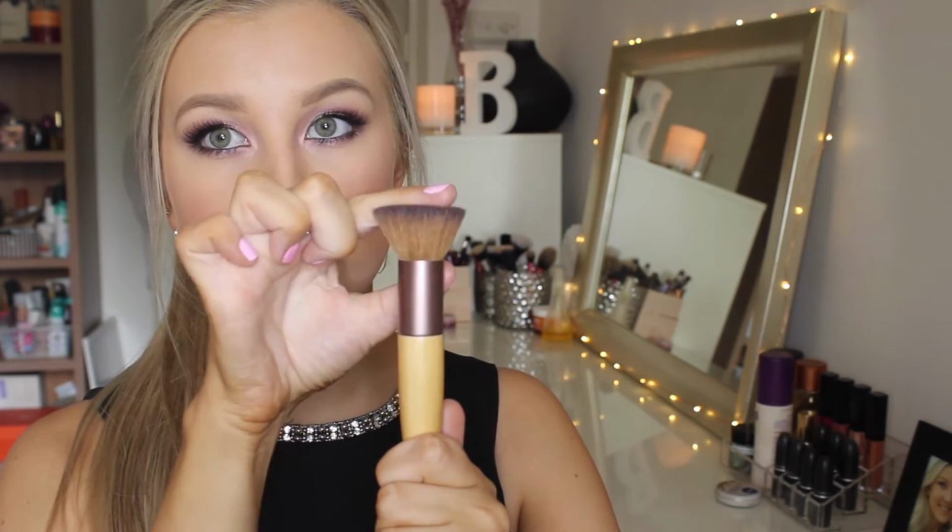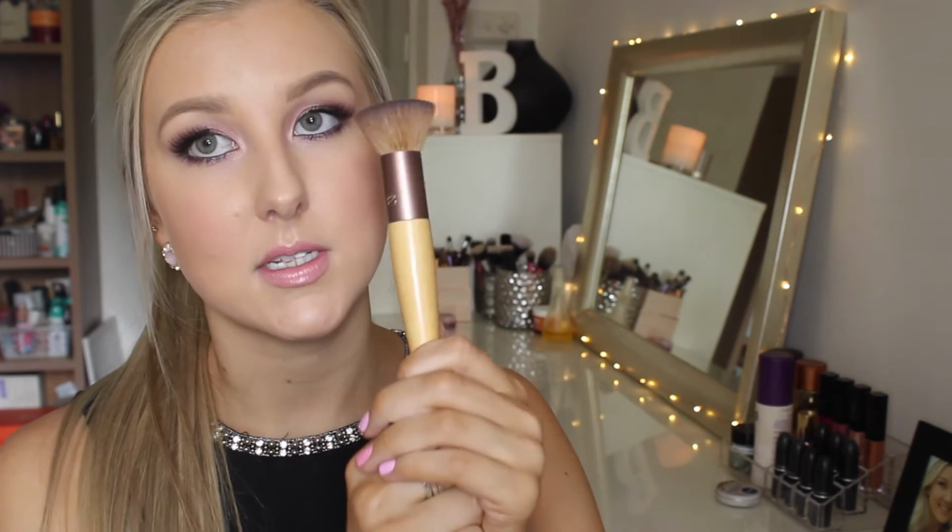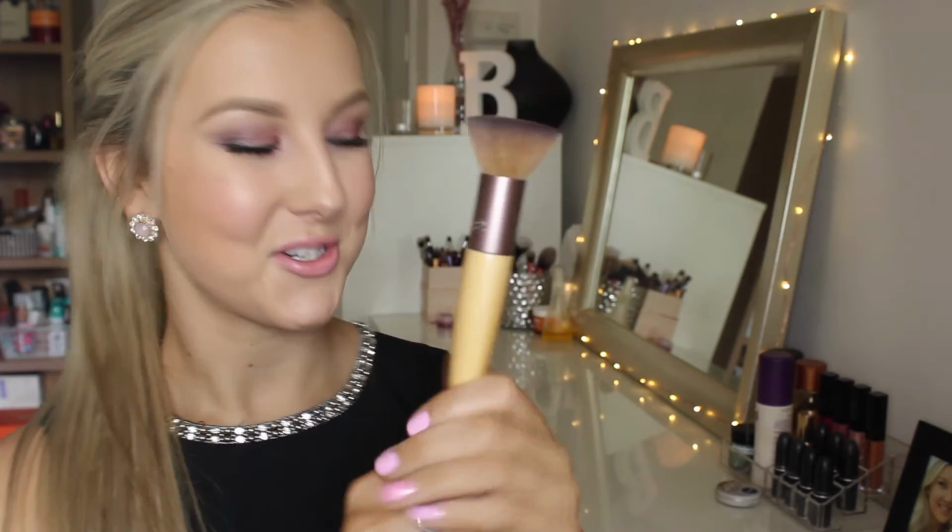So it's a flat top, the bristles are so super soft, so it doesn't scratch your skin or feel harsh, and it's dense enough to allow you to actually stipple your foundation on like that, as well as blend it and buff it out. So I really highly recommend this EcoTools buffing brush.